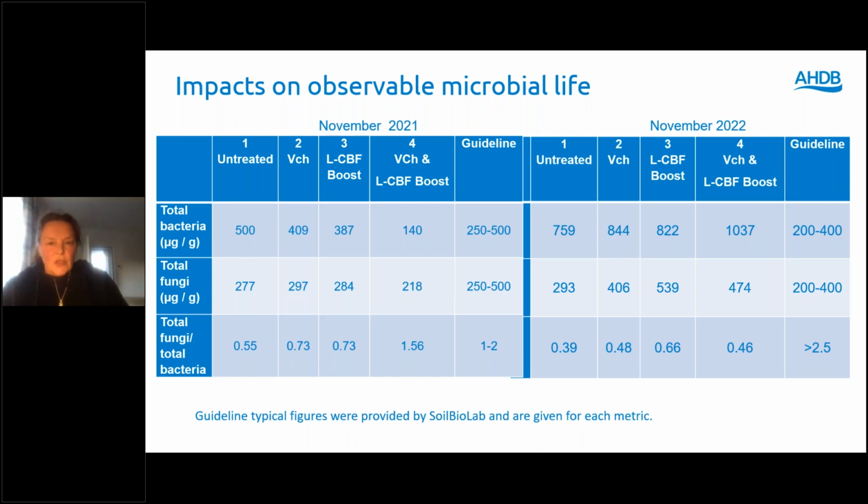The soils were sent to Soil Biolab. The data here are the data that were returned, along with the guidelines. And I note that those guidelines changed between the years, and I haven't had a chance to follow up with Soil Biolab to discuss why. But we see there, again, differences, but not significant differences between the treatments.